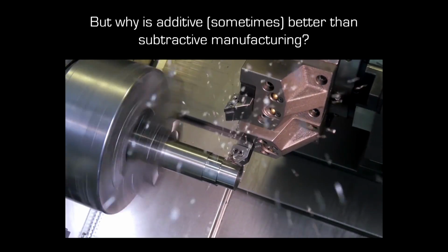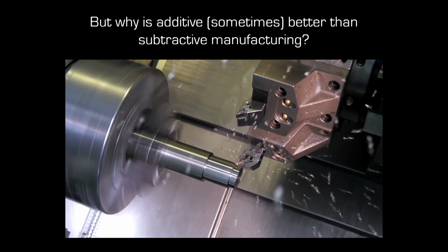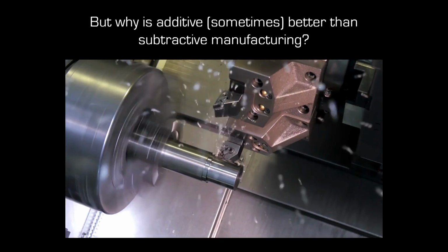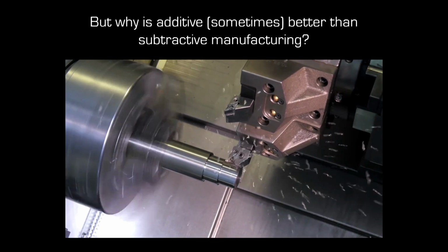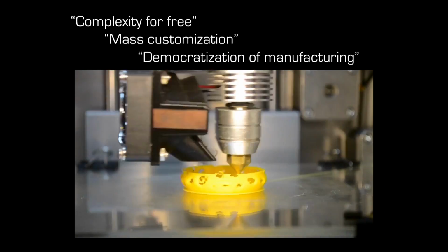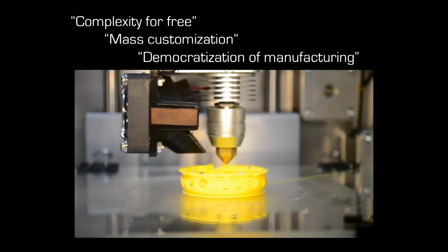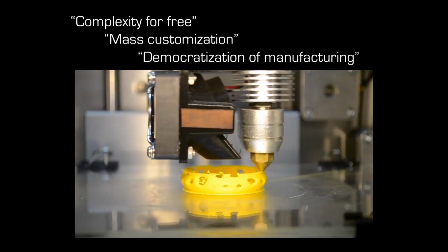So why is 3D printing, or additive manufacturing, sometimes better than traditional or subtractive manufacturing? On screen, you're going to see a video of something called a lathe. What a lathe does is it has to carve away material to create your 3D part. This can be extremely hard for making really complex features, especially in the inner volume of that dowel. Additive manufacturing, on the other hand, or 3D printing, only puts material where you want it. And in this way, it's very easy for us to make complex parts. It takes just as long to make this bowl with holes in it as it would a solid bowl.